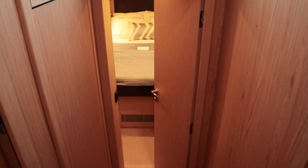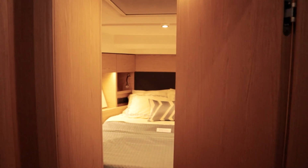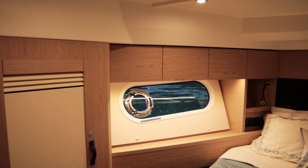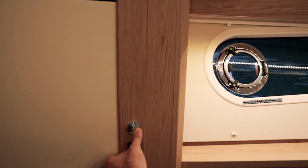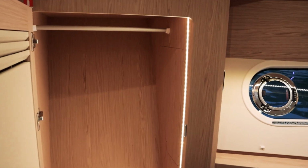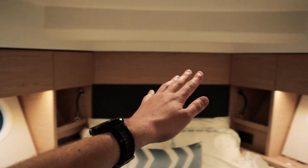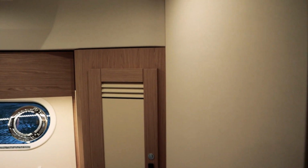So coming out here, the master cabin is forward in the bow area, so we will walk on in there. And there's storage everywhere in this cabin. On this side is going to be a hanging locker that greets us. It has those cool LED accents that act as functional lighting as well, so that's cool to see. Close that guy back up. Overhead cabinets all around there. And then just more storage on that side, of course.